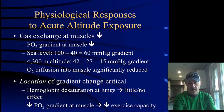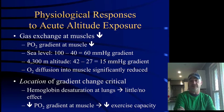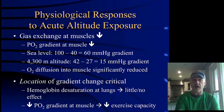And again, at the lungs is not as big a deal, the fact that the hemoglobin isn't saturated at the lungs. We're still going to pick up oxygen.